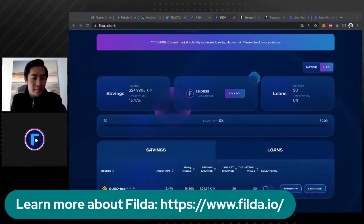We're also going to be looking to go multi-chain as well. So much as we love to think that everyone's here on IoTeX, they will have funds elsewhere, but you will eventually on Filda be able to deposit on one chain and then borrow on another chain. So from your funds on Ethereum or on Heco or on Polygon, you'll be able to withdraw them and use them on IoTeX projects, and vice versa.